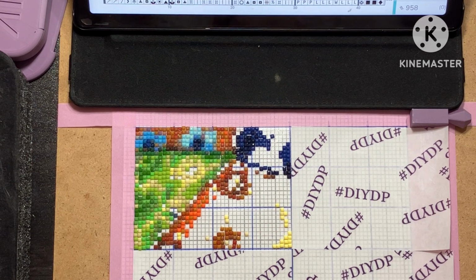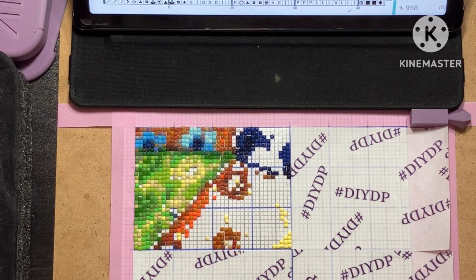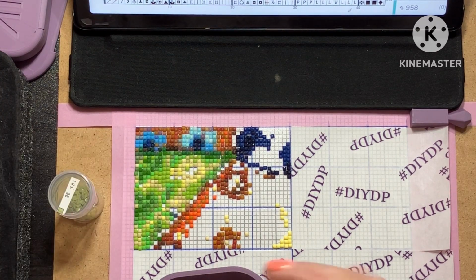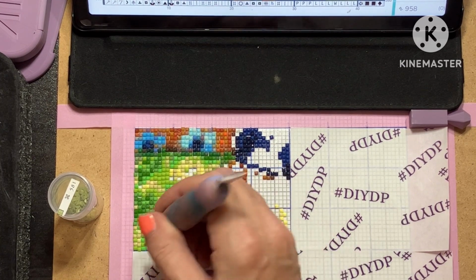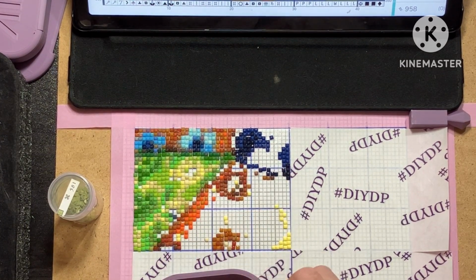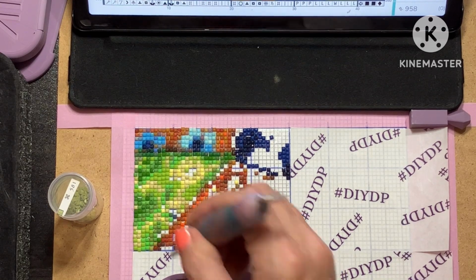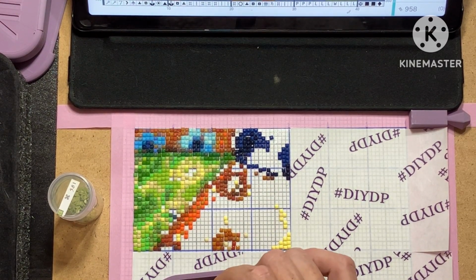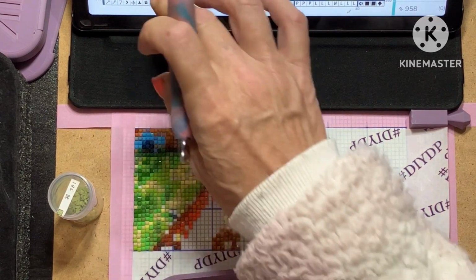I've just put that in the wrong place. You go up there. Right, 581. But like lots of this, there is lots of confetti in this. So it does take longer to do. But I don't mind.